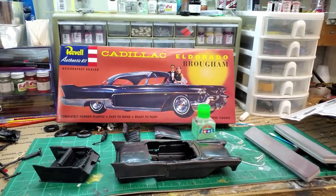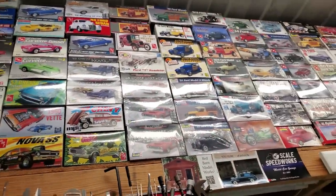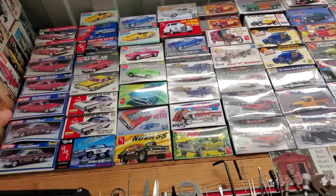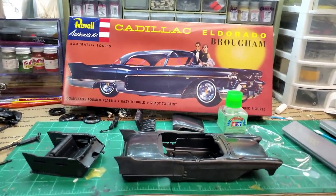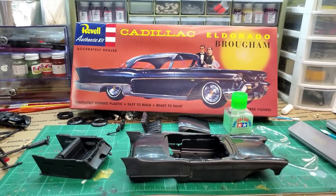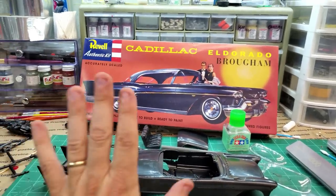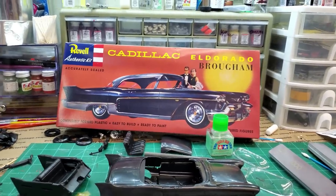When I look up at my stash and I say, what's next? I'm almost disinterested. And this is crazy because I've got every facet of AMT, Monogram, Revell. I'm almost disinterested to build any of these because they're not, let's just say, modern in the sense that they're not multi-piece. Why am I like this? I don't know. But when Billy sent me this Cadillac Eldorado Brougham, honestly, guys, I could care less about that car.